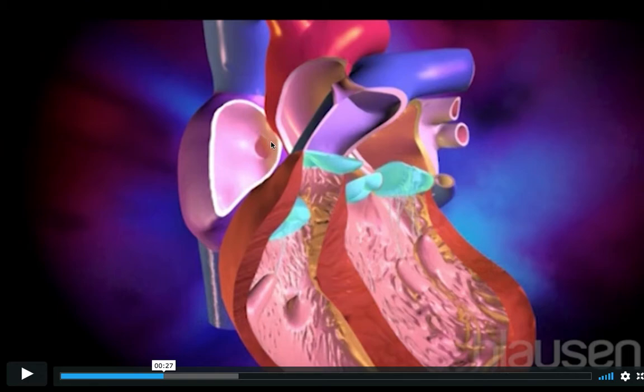And then one more right here. It's almost like a tunnel. It's a tiny, very short artery called the ductus arteriosus, and it directly connects the pulmonary trunk to the aorta. Okay, so let's watch this video.